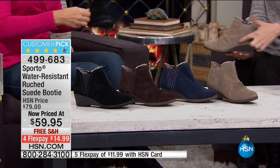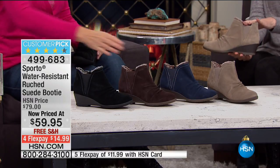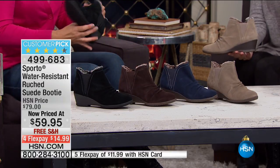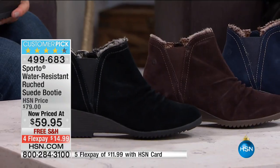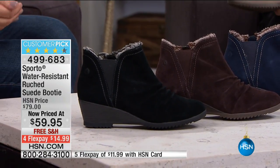Well, this is the Fossil, that beautiful light taupe. We also have it available in India Ink, the navy. That chocolate is very, very popular, first to go. And then, of course, we always need a really good black booty. But this is that booty that is a nice, updated, elevated look.